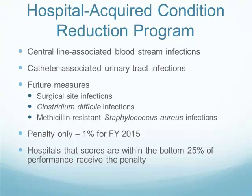For the hospital-acquired condition reduction program, this is looking at infections that happen within the hospital during your care for the patient. And what I want to look down to is the future measures, Clostridium difficile infection. So this is going to be measured and part of this program. This, once again, is only a penalty program. They line up all the hospitals after they've scored you, and if you're in the lower 25%, they withhold 1% of your payments. If you're in the upper 75%, you get to keep what you have. And so looking at these things, we're talking millions and millions of dollars just for our hospital. Overall, it's billions of dollars for the government.